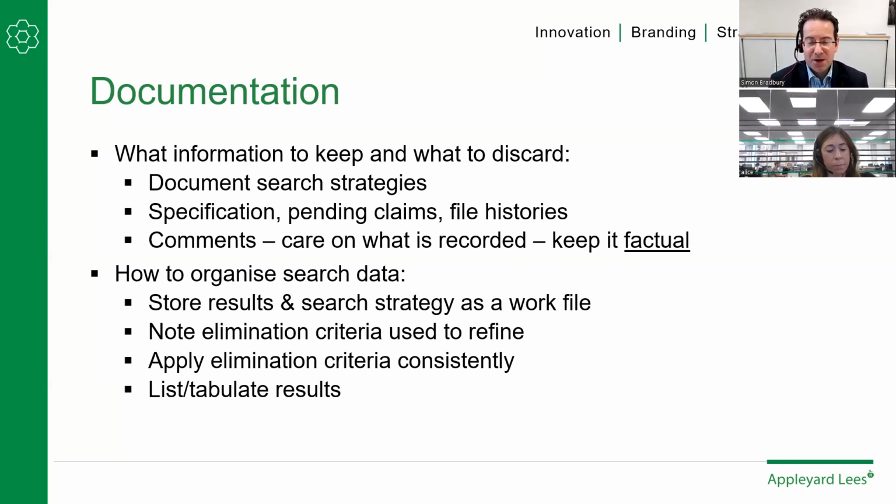Obviously, you may have a throughput of people, maybe in the legal team, maybe in the R&D and management team as well. So you need to think about how to organize the search data. Where do you store it? Keep it as a work file. Do you need to talk about how you eliminate particular documents, how you include them in the analysis, how do you list and tabulate the results?